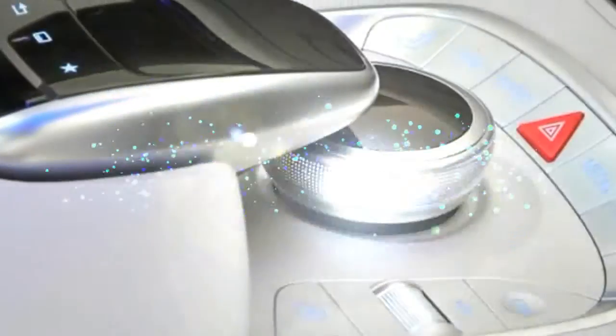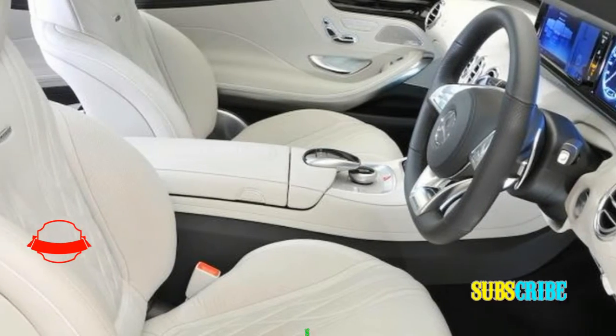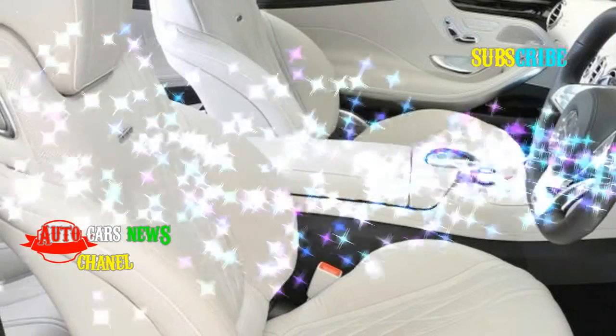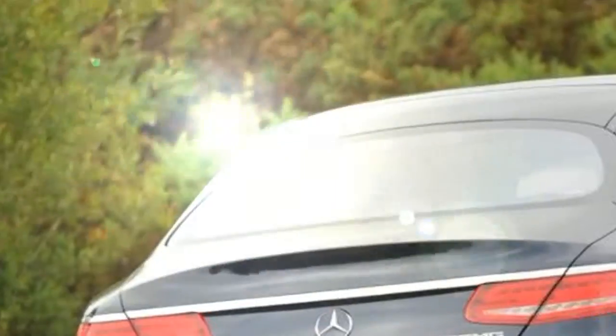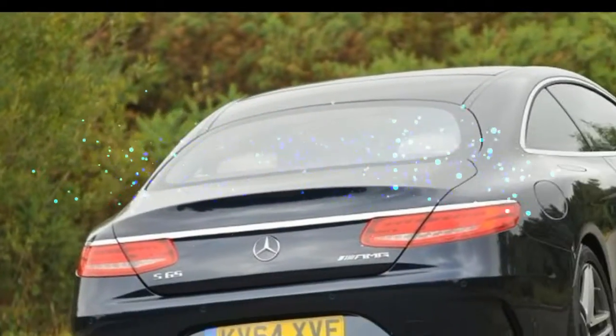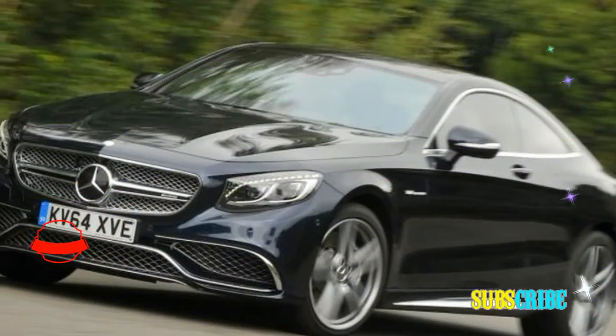That said, even when dialed right back to comfort mode, the S65 picks up on rivets and broken tarmac a little more readily on its standard 20-in wheels than the lesser S-Class Coupes, and certainly more than an S-Class Saloon. Mercedes' impressive Magic Ride system seemed to miss more approaching speed bumps than with the Saloon, too.